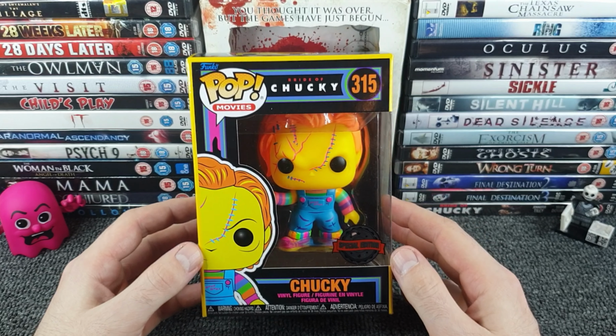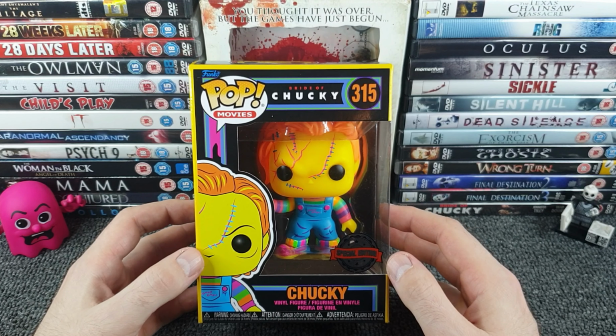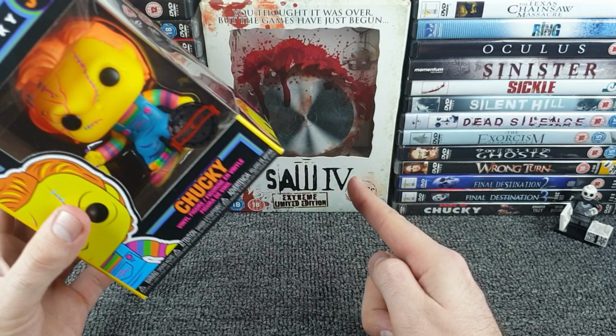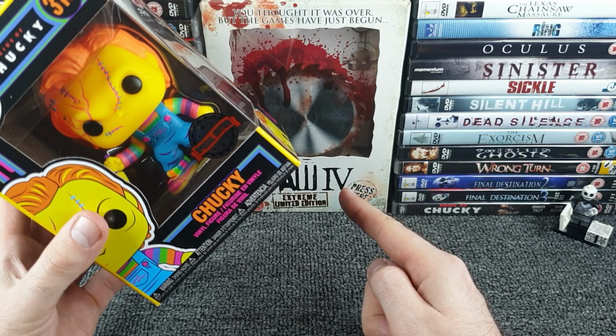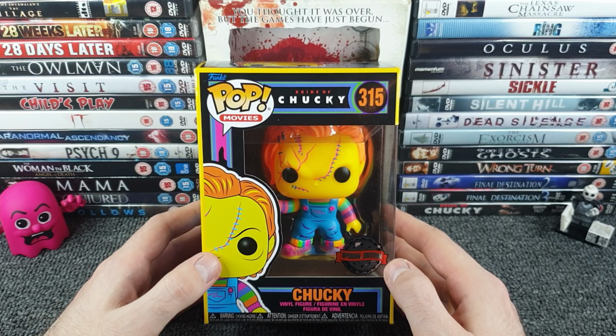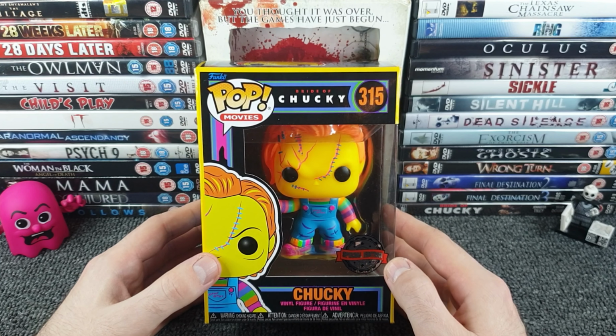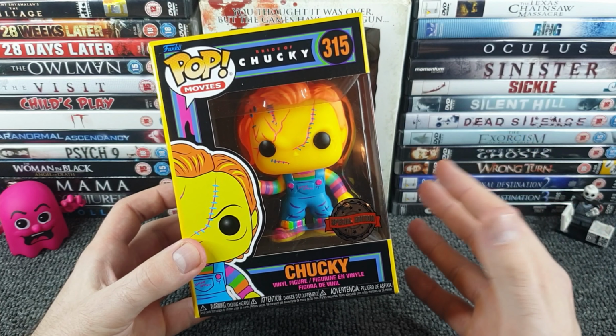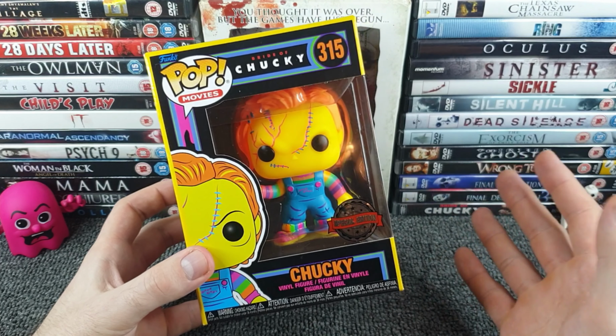And I had to have this as soon as I saw it, because I'm a massive fan of the Child's Play franchise. Yes, Saw is my favourite horror franchise by a long shot, but if you ask me to pick a second, it would actually be Child's Play. I've got a few Child's Play Funkos already. With Funkos, I only want them if they're a massive difference in variation.